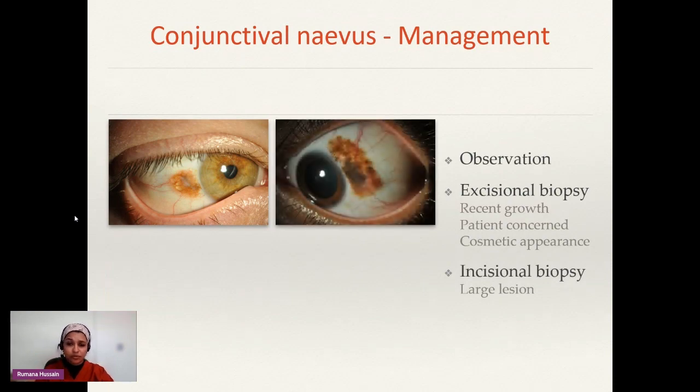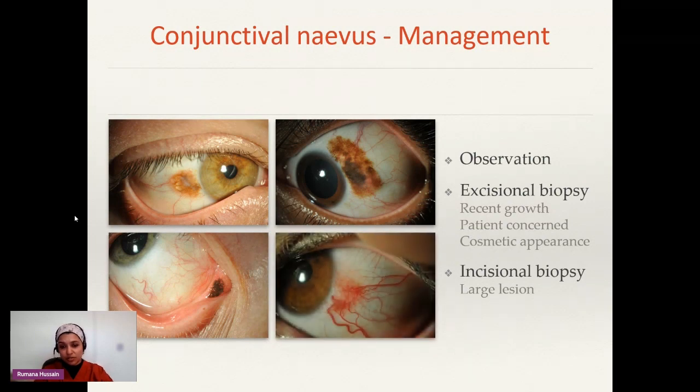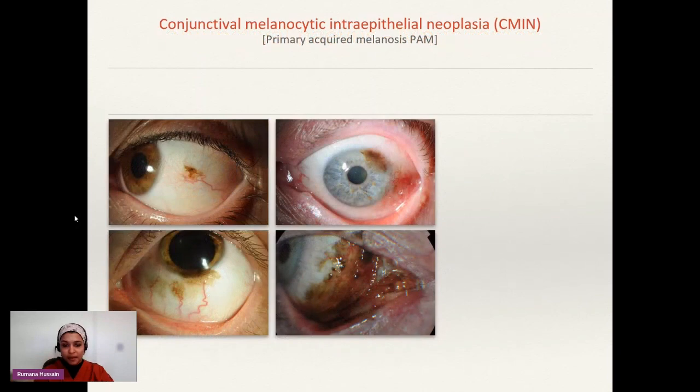They can come in all sorts of shapes and sizes, and it's sometimes very difficult to differentiate a nevus from something more serious. Then you move on to slightly higher grade illnesses. We call them conjunctival melanocytic intraepithelial neoplasias, which is a bit of a mouthful, but for ease, we call them CMIN. This is what used to be called primary acquired melanosis, or PAM. That's a bit of an outdated name nowadays.